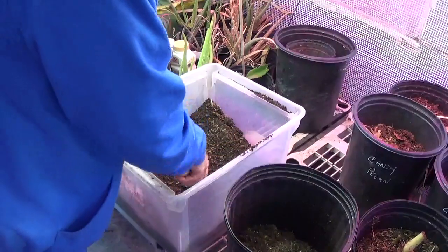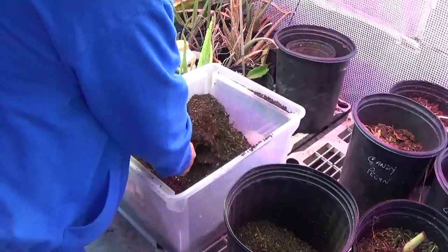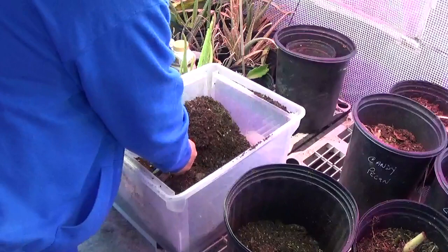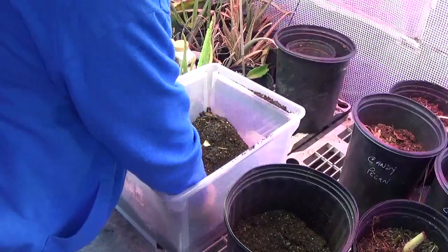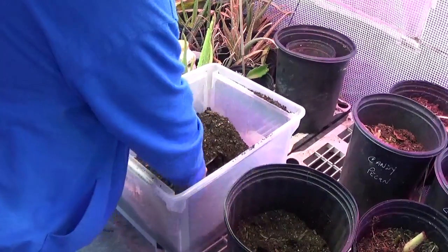I was surprised to see that. I thought we'd have more root than that, really. Maybe I need to find a place to grow it in the ground. I'll know for sure when I pull up the ginger next, and I'll know for sure if that's what I need to do.